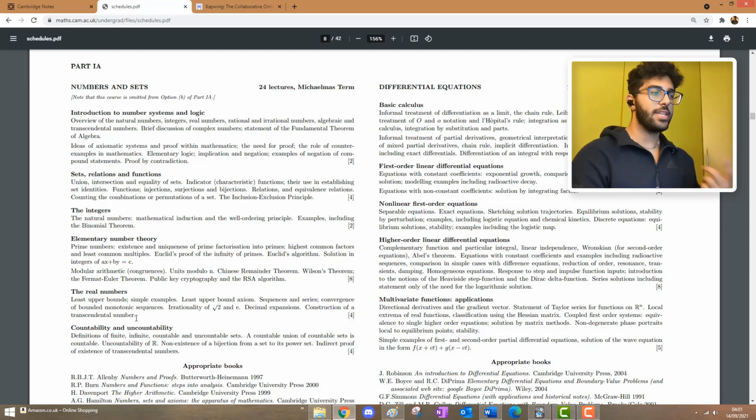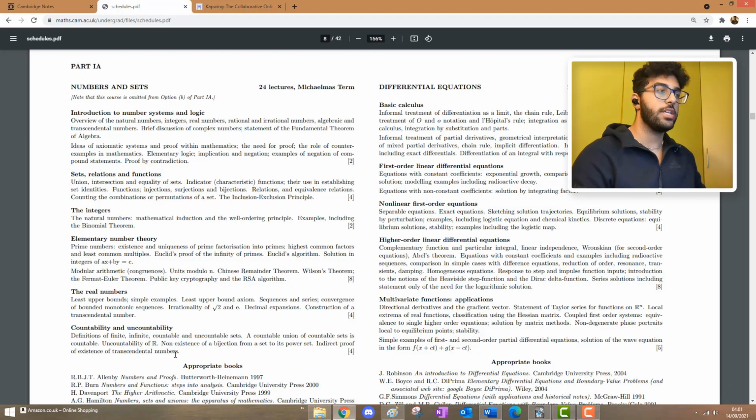You also do a little bit of analysis, so stuff on the reals, irrationality, sequences, series, convergence, and how to construct a transcendental number, which is the one thing that nobody learned, but it came up in the exam. You also do a section on countability, which was quite interesting and very counterintuitive.